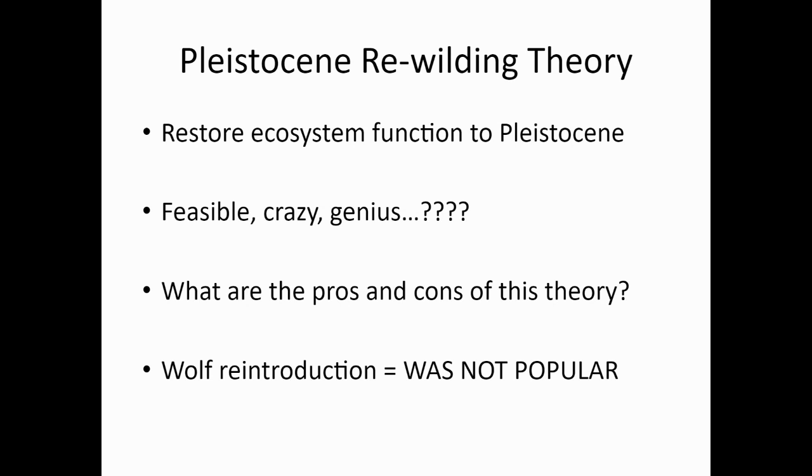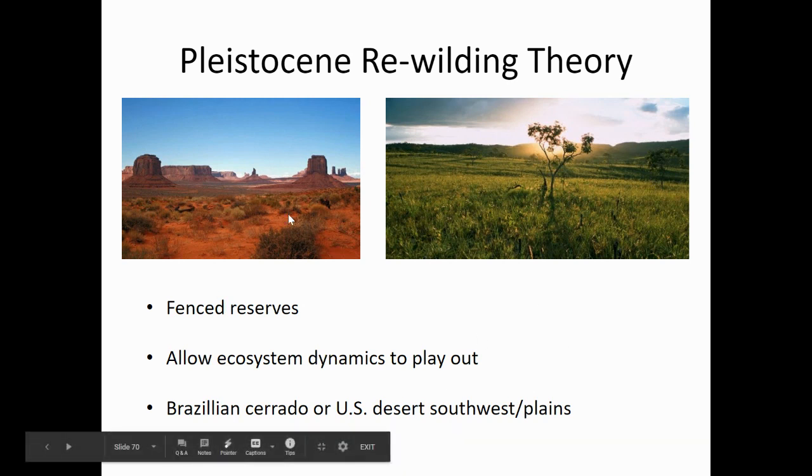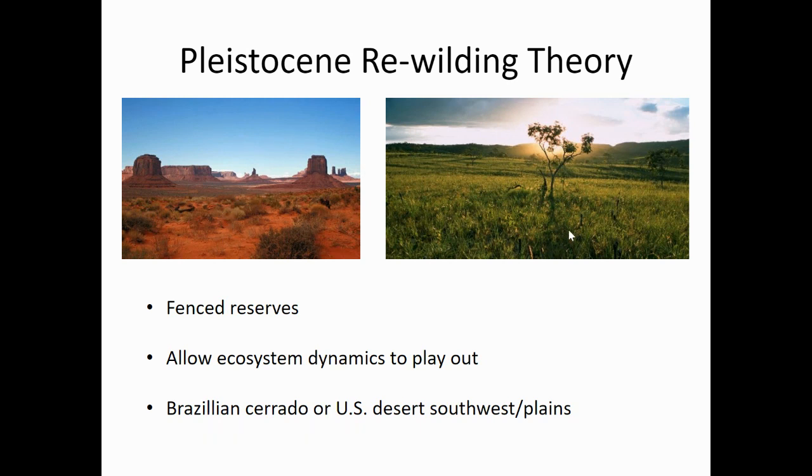And so the argument by people into the rewilding theory as well. We don't really know what would happen until we try it. So there's been talks of, well, what if we took fenced reserves and just put these animals back in and allowed ecosystem dynamics to play out? Would areas of our country look the way it does now, like a desert, like in the Southwest and in Arizona, or would it look more like the savannas that we have in Brazil? And the answer is we won't know unless we try it. So try Googling rewilding theory and see what you can come up with.